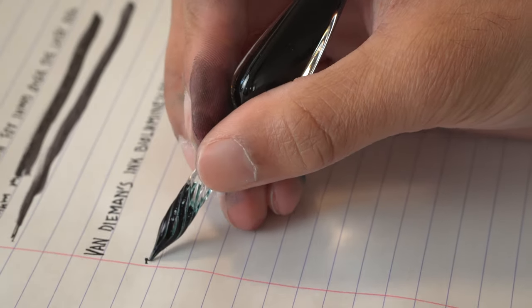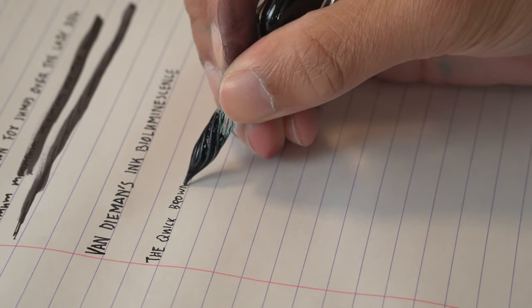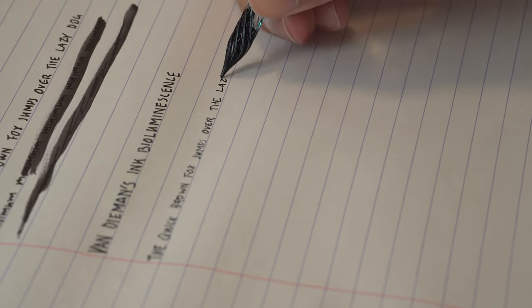Van Diemen's website describes the ink as mimicking the glowing shimmer of the algae on a dark blue near black ocean that is reflecting the last red light of dusk. I think that's a perfect description for this multi-layered ink, which has to be one of the standouts in an already amazing collection of inks.